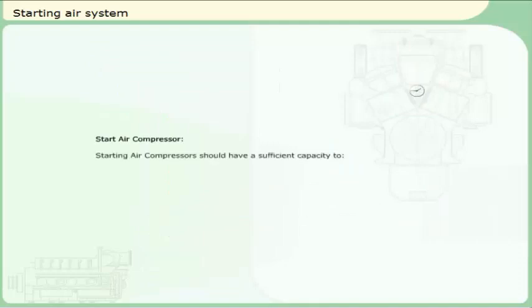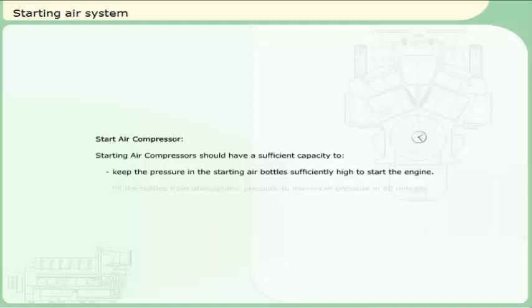Starting air compressors should have a sufficient capacity to keep the pressure in the starting air bottles sufficiently high to start the engine. Fill the bottles from atmospheric pressure to maximum pressure in 60 minutes.